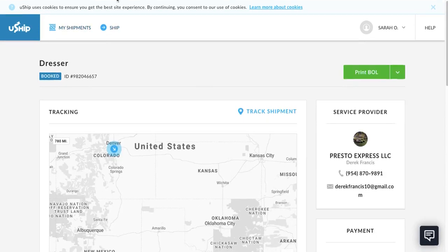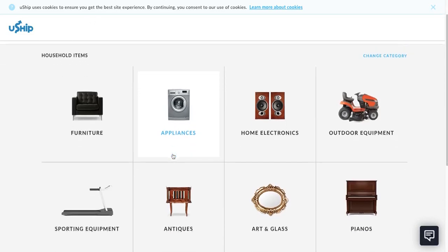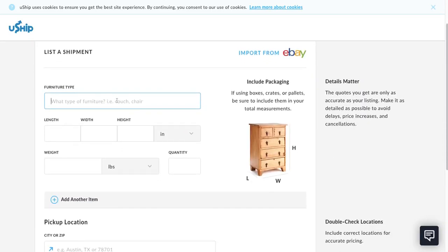Okay, so let's just go ahead and ship a piece of furniture. We'll make up some fake furniture here. So obviously you saw I went to ship, and then you're going to choose your category, which will be household items and furniture. And you're going to type in here what it is. So let's just say a dresser. And as you can see, length, which I like to refer to as depth because it always confuses me a little bit. This is the length, and you've got your width and your height.